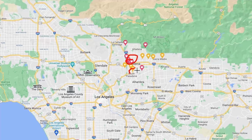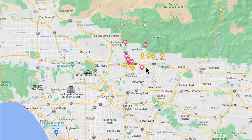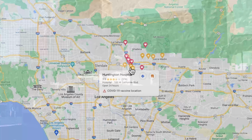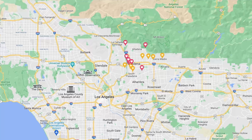Huntington Hospital is very well known in Pasadena. Let's take a look at it, and it's hiding right in here. There it is, the Huntington Hospital. Like I said, it's right on California Boulevard, right in the heart of Pasadena. Our next location, let's go to LAX.